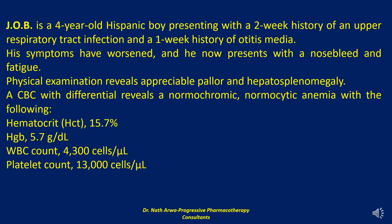The next case reads, Job is a 4-year-old Hispanic boy presenting with a 2-week history of an upper respiratory tract infection and a 1-week history of otitis media. His symptoms have worsened, and he now presents with a nosebleed and fatigue. Physical examination reveals appreciable pallor and hepatosplenomegaly.